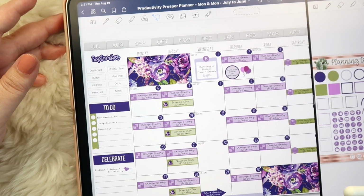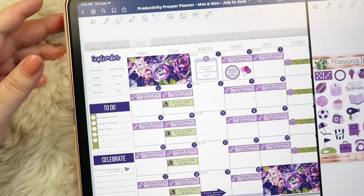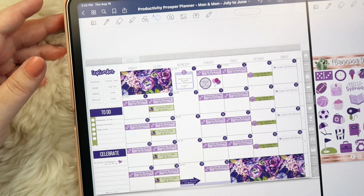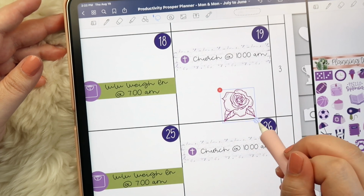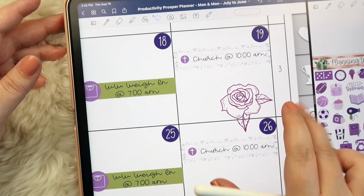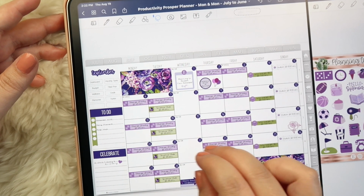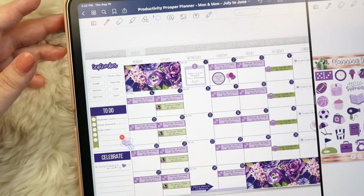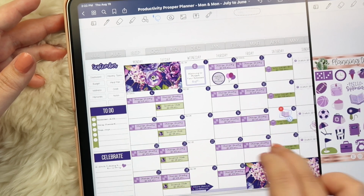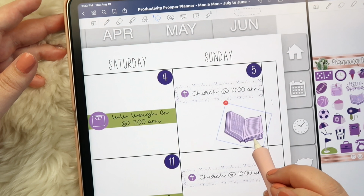So I think the next thing I'm gonna do is get some decorative stickers and put a little decoration in because, you know, why not? So I'm gonna grab this little flower here and maybe pop a little flower randomly somewhere. And then I really, really like this book, so I'm gonna do a book, maybe. Where could I do a book? Maybe I can do a book up by church because it kind of reminds me of the Bible, I don't know. We'll just do a little book up there.